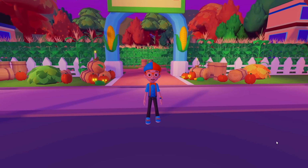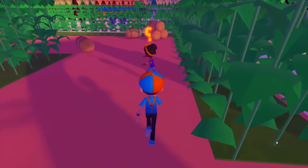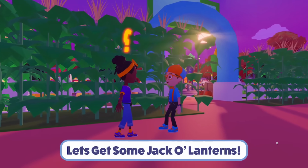Hey! It's me, Blippi! And today I'm at a corn maze in Curiosity Cove! Come on! Woohoo! I'm so excited! Whoa, it's Mika! Let's get some jack-o'-lanterns! Find them in the corn maze!